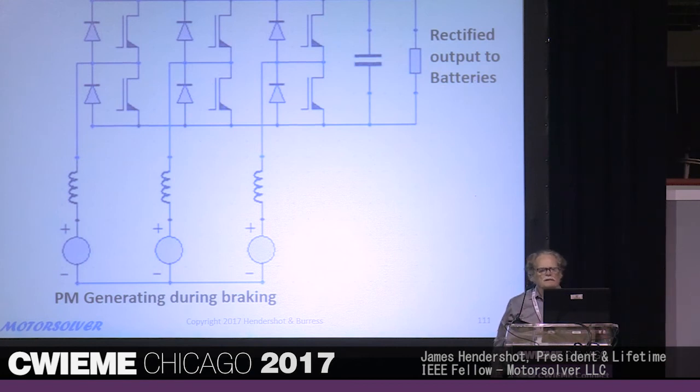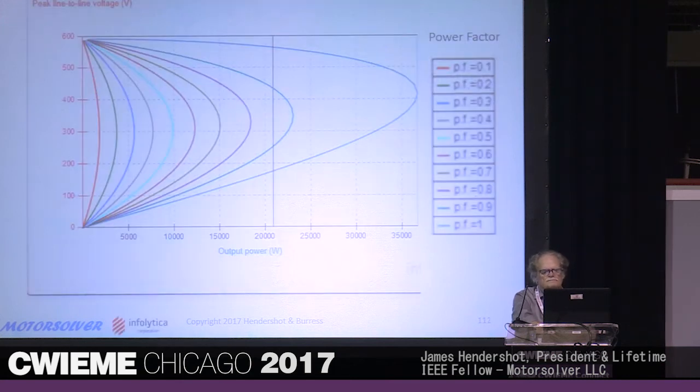So this is a typical configuration they would use. They would use an active transistorized converter so that when you go into regen, the current goes back through the diodes to charge the battery up. Current, as I said, will flow when the generator output voltage is higher than the battery voltage.